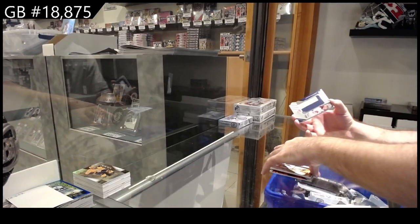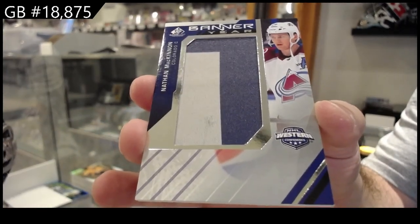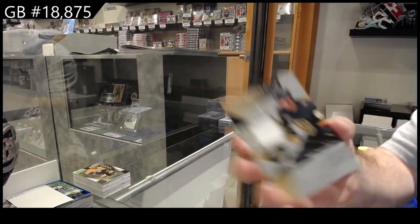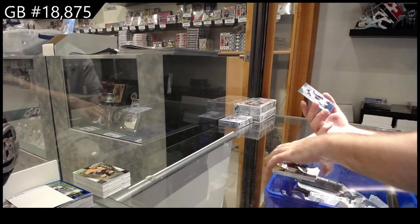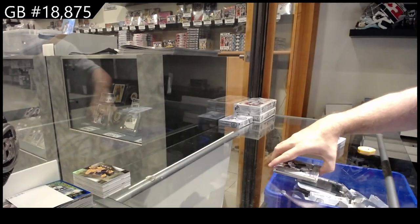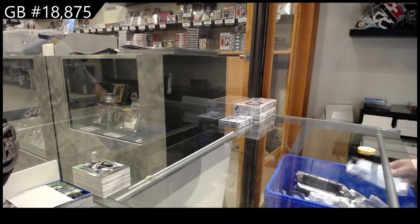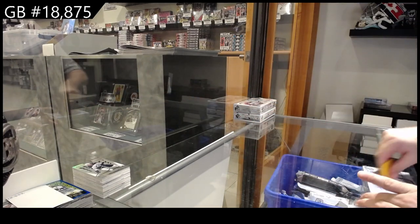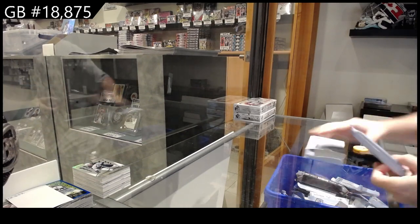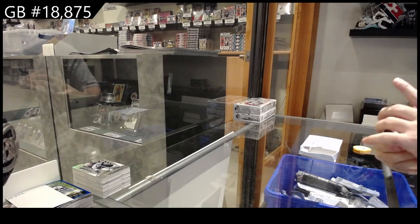Very nice. We've got a Banner Year of McKinnon for the Avs. We've got a Fabrics of Pacioretty for Vegas. And a Purity of Scheifele for the Jets. All right. Well, I don't think we can complain about these five. These have been a really solid five so far, or four.